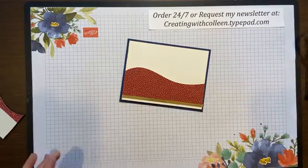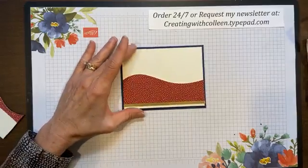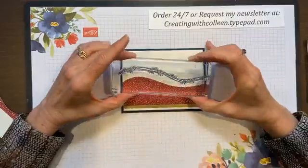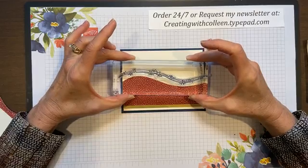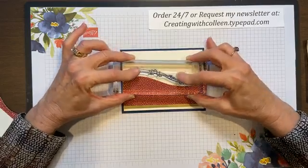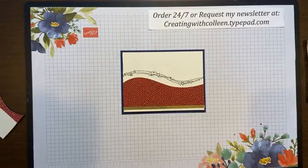So I am just going to ink up my stars in the Night of Navy. And with this closed, so I know where to stamp. And I'm not really worried about my edges so much. I guess I could have waited to tape it down. But I'm not too terribly worried about it because it is Night of Navy.